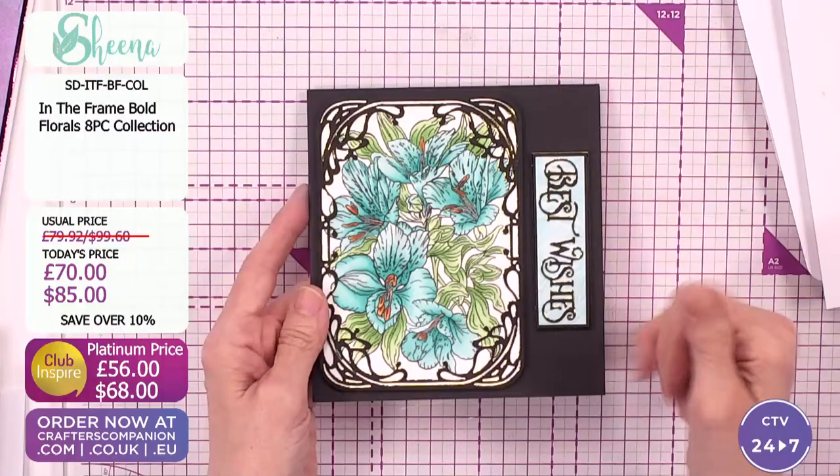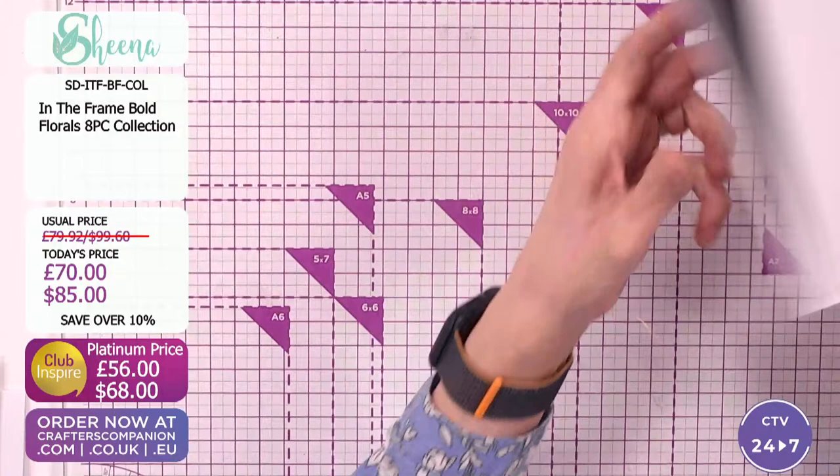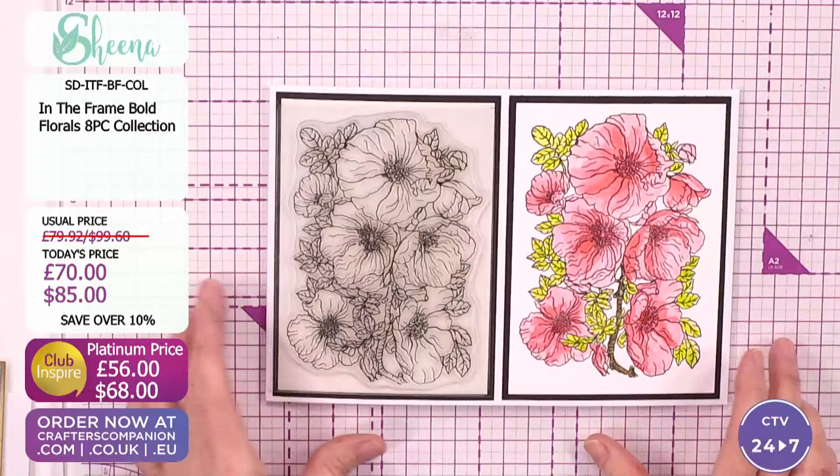Now, there's a lot more samples to look at, a lot more fabulous creations. And if you want to see them after this, remember that there's the inkette where you're going to see them all. So let me show you. So then we've got this. This is actually poppy style, this one. But depending on how you colour it, it's going to look different. It could be any colour flower.